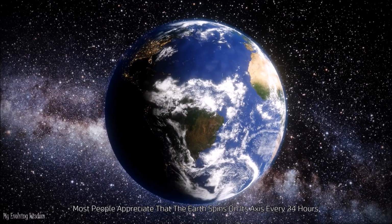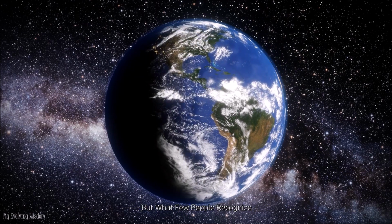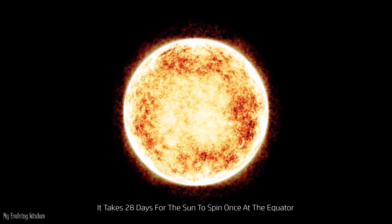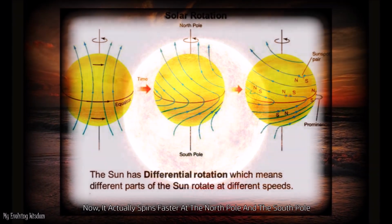Most people appreciate that the Earth spins on its axis every 24 hours. We call that one day. But what few people recognize is that the Sun also spins on its axis. It takes 28 days for the Sun to spin once at the equator. Now, it actually spins faster at the North Pole and the South Pole.